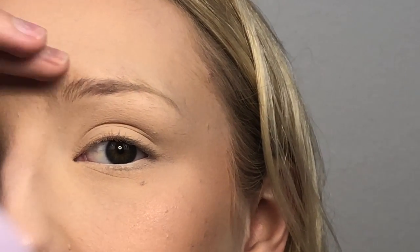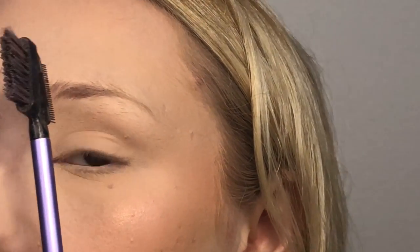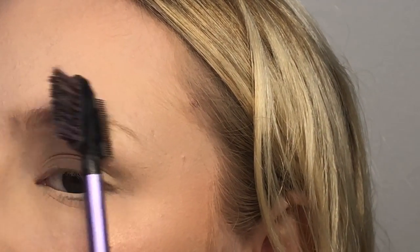Alright, so I'm just going to go ahead and show you how I do one eyebrow, because it's just going to make it a lot easier, a lot quicker. This is my mirror right here, so just don't mind it. But anyways, let's go ahead and get started. So first I like to go in and brush my brow. I use this Real Techniques comb and brush duo, and I go ahead and brush through that wonky brow of mine.